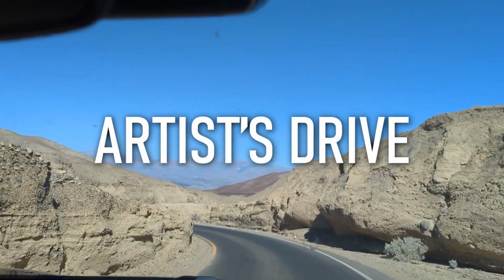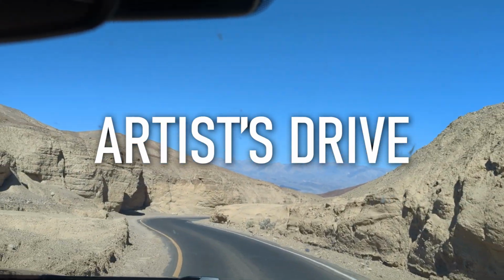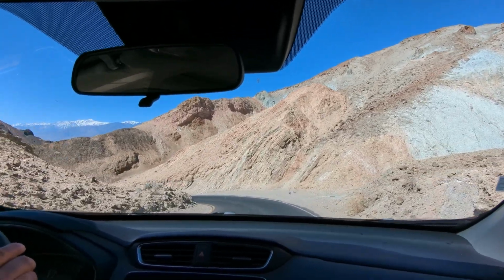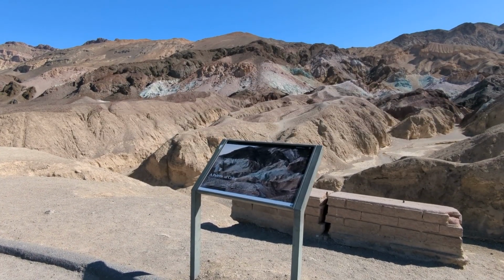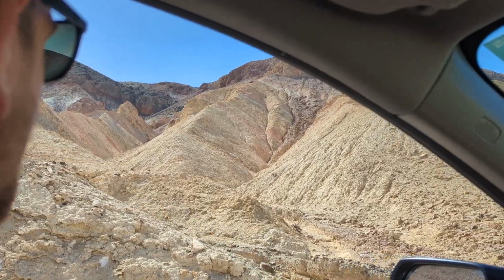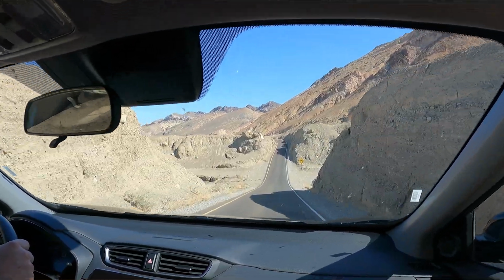Artist Drive is a 9-mile winding road through colorful mountains and rock formations. There are a few stops along the way where you can get out and stretch your legs, including the iconic Artist Palette. It was about 10:15 by the time we finished exploring Artist Drive, and we decided to call it a day and start heading to Las Vegas.